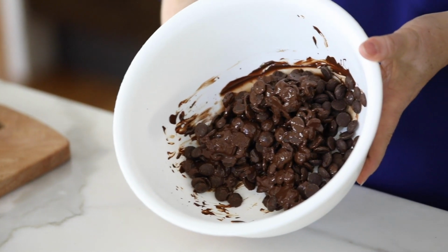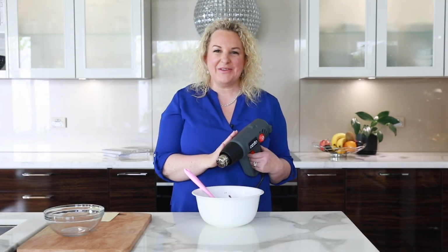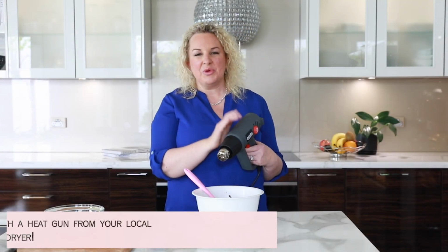So we're not quite halfway melted, half solid chocolate. I'm going to put it in for another 20 seconds or so and give it a stir. Now, if I was to temper, this needs a little bit more heat to take it to half liquid, half solid chocolate.